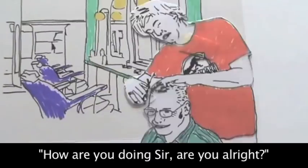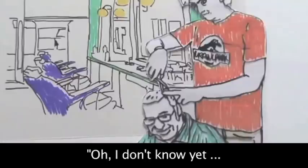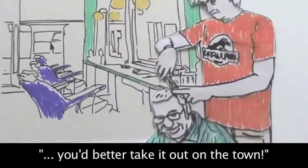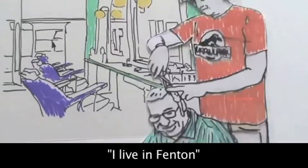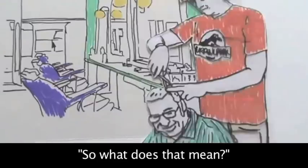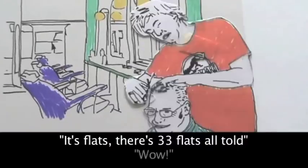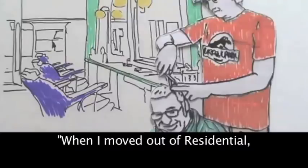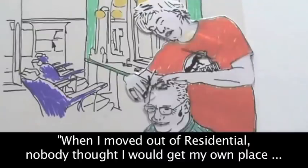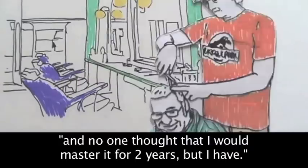How you doing, sir? You alright? Yes, okay. Going anywhere nice this weekend? Oh, I don't know yet. No, to see how I feel. Well, after this haircut, you better take it out on the town. Whereabouts do you live then, John? I live in Fenton. What kind of housing is it? It's sheltered accommodation. So what does that mean? I don't know what that means. It's flats, and there's 33 flats all in total. Wow. When I moved out of residential at Foster Court, nobody thought as I'd get my own place, and nobody really realised as I'd mastered it for 2 years, and I have.